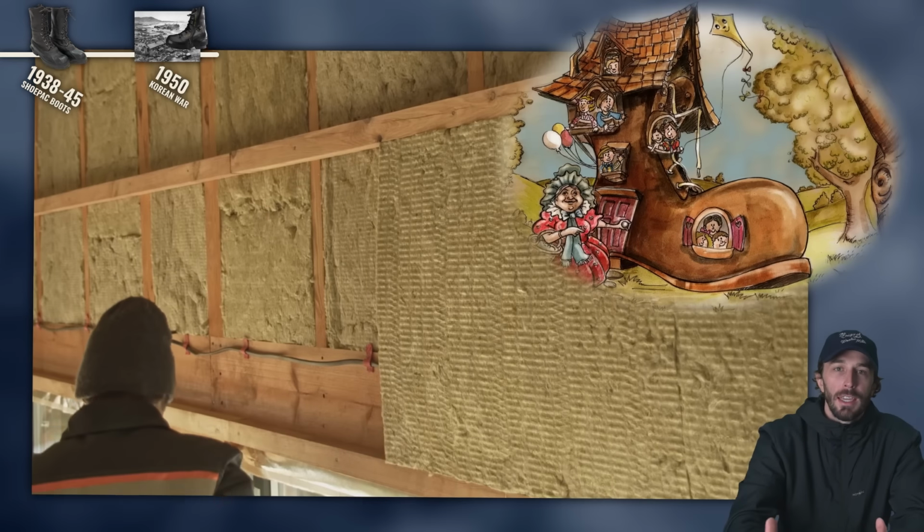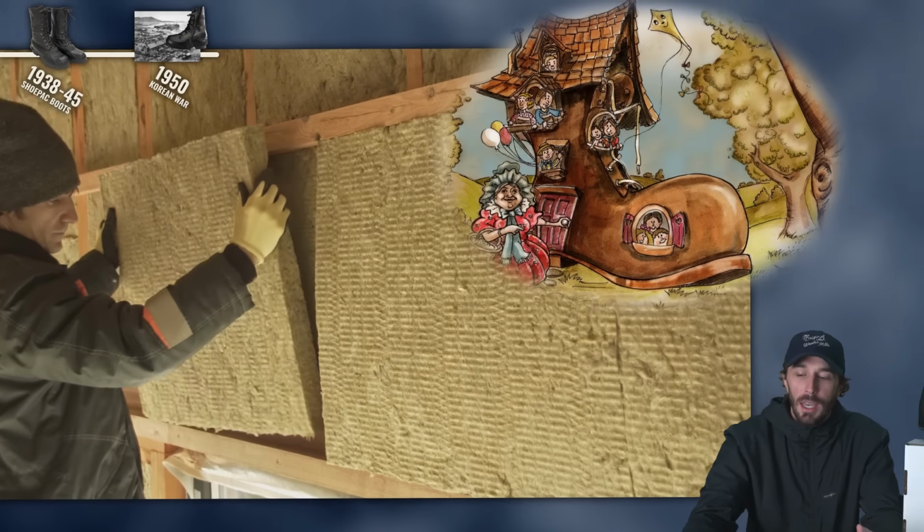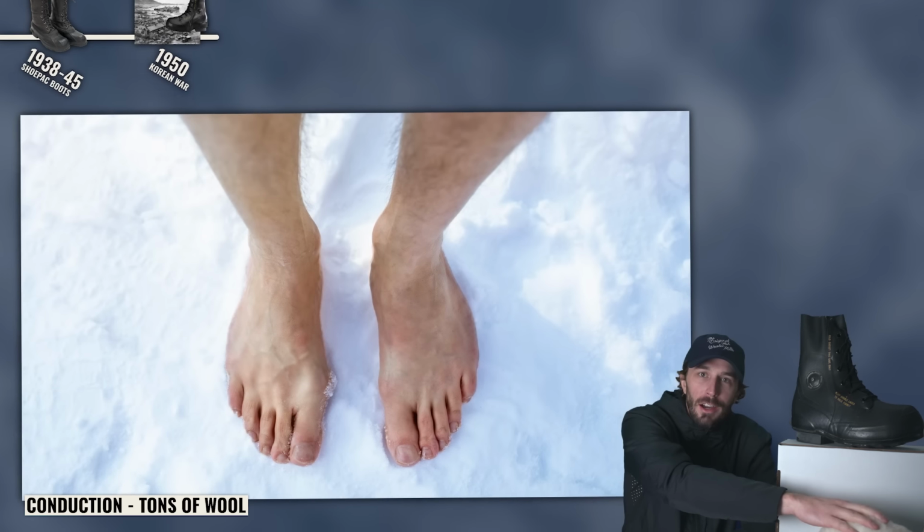So that's when the Navy Clothing and Textile Research Center in Natick, Massachusetts came up with the idea of making a boot perform like the insulation in your house by fighting conduction, or touching direct contact with something cold.